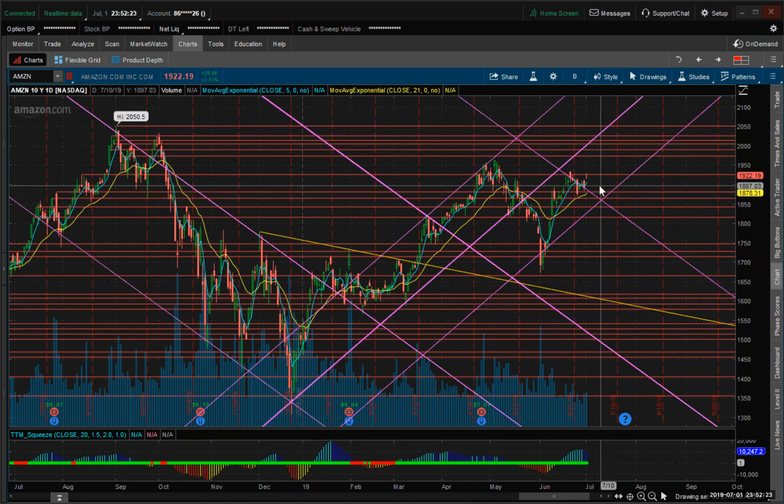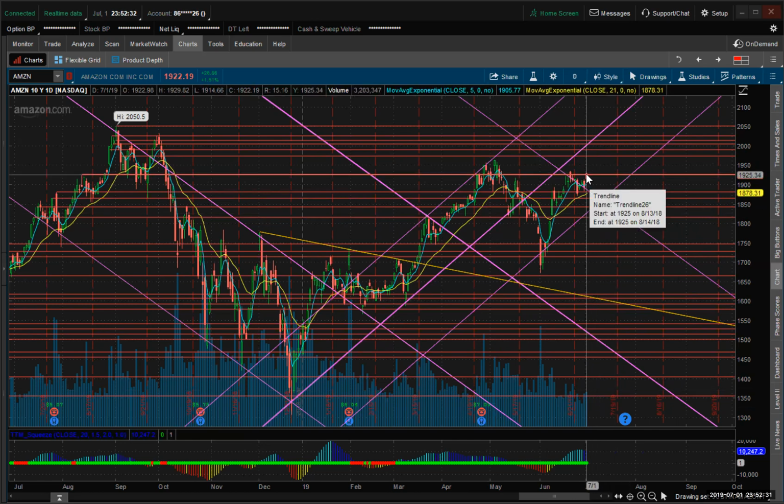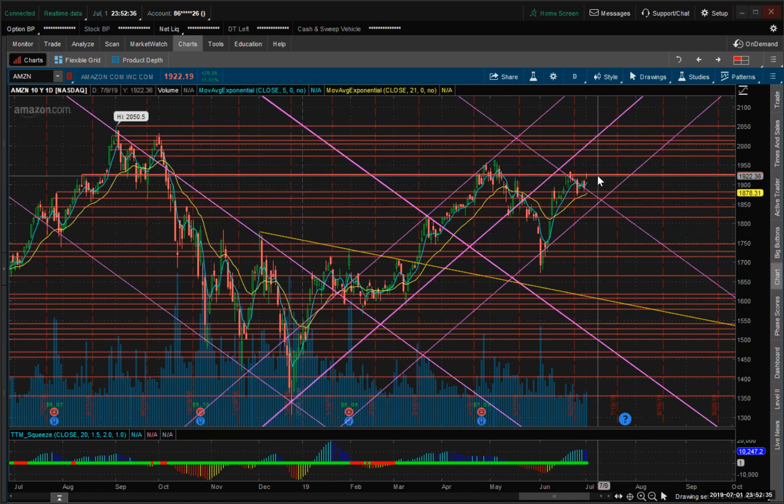So it's a very nice small candle, indecisive, with an increase in volume from the last few days. It looks really strong. We just have to see if it's actually going to play out that way. This value is just working out really well.